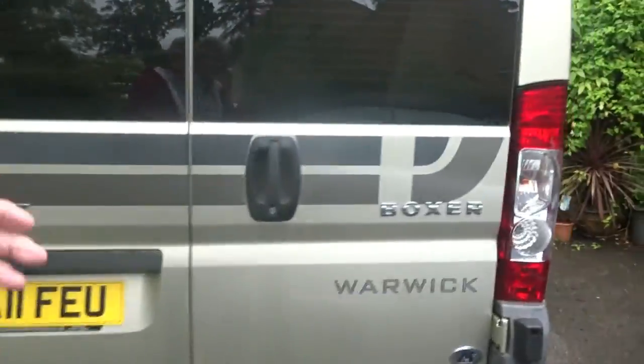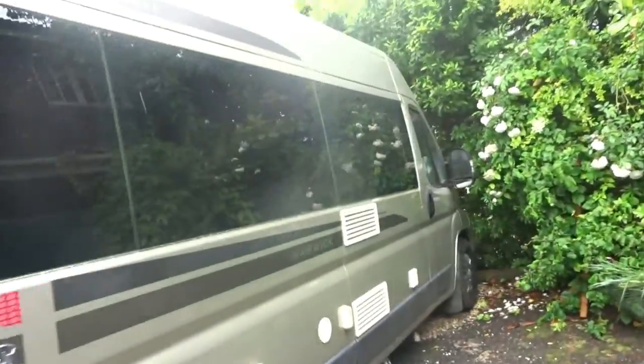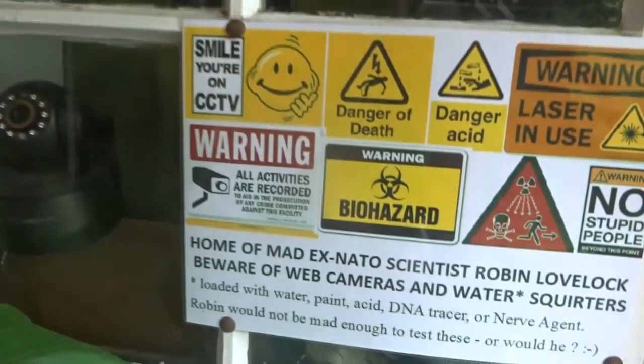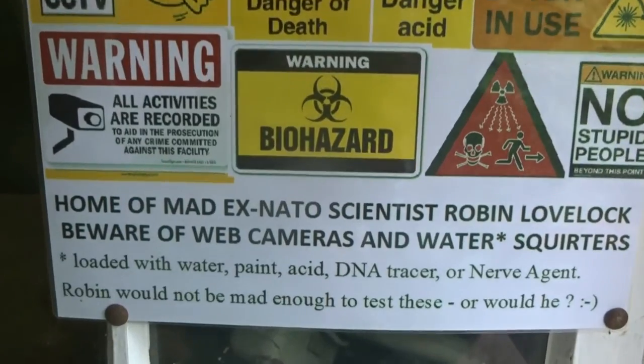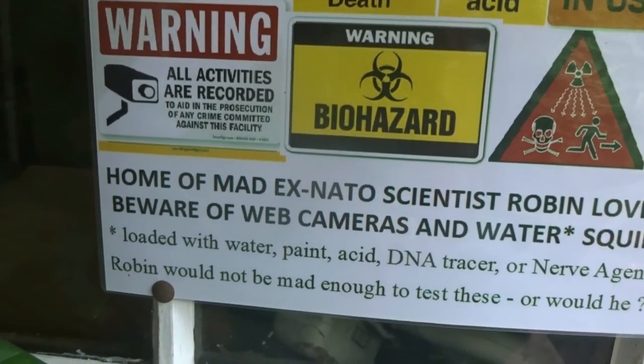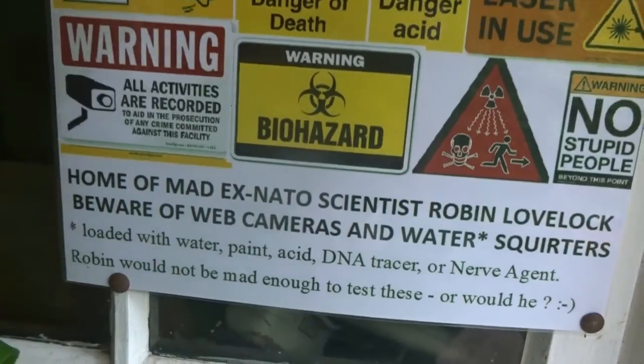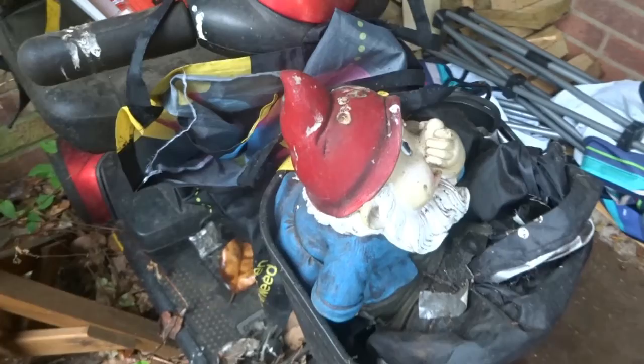There's a camper, and oh yes, quite important for those who haven't seen it before, warning signs here, particularly where it says beware of water squirters loaded with water, paint, acid, DNA tracer or nerve agents. Robin would not be mad enough to test these, or would he? Flatulent gnome from Australia.